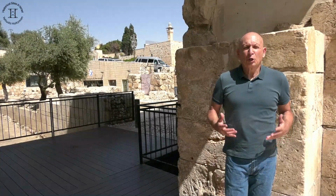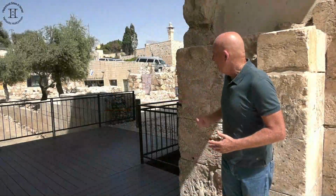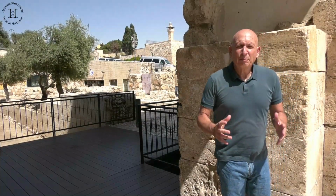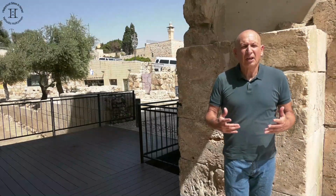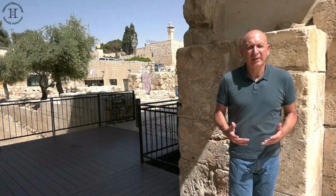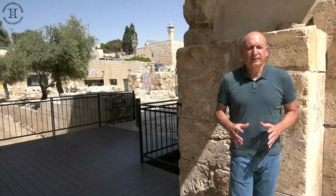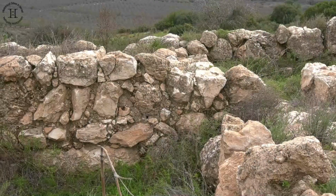Beyond being close to the temple, another reason for the location here is that the rainwater which flowed in the Central Valley, which is actually about 50 meters in front of us, helped butchers and tanners wash away the dirt and the byproducts of cleaning the meat and skins. In fact, the gate itself served as an outlet for this cleaning water.